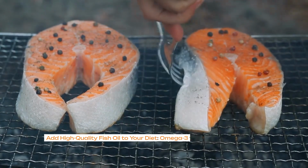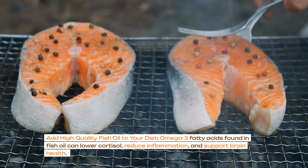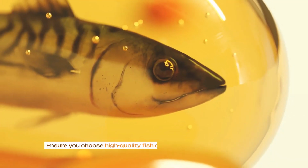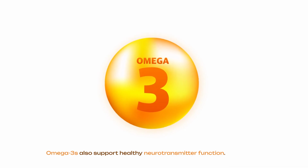Add high-quality fish oil to your diet. Omega-3 fatty acids found in fish oil can lower cortisol, reduce inflammation, and support brain health. Ensure you choose high-quality fish oil to avoid toxins and heavy metals. Omega-3s also support healthy neurotransmitter function.